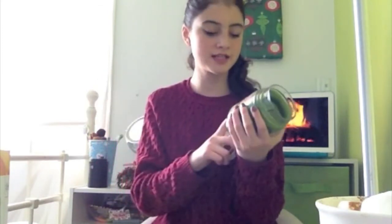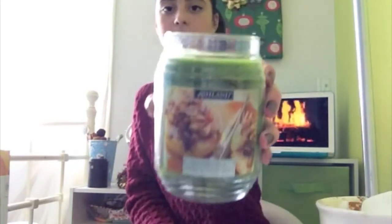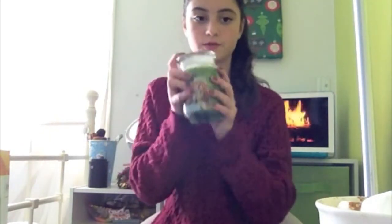They smell so good. This one is a bit more fruity. It's the gingered pear, and it smells so good. You guys would have seen this one in my how to decorate your room for fall tutorial.